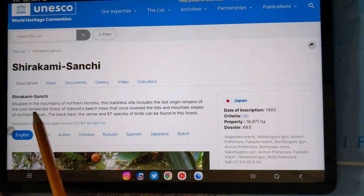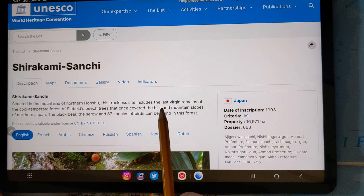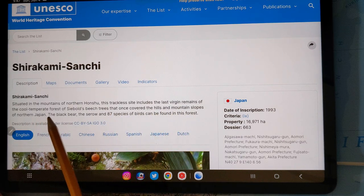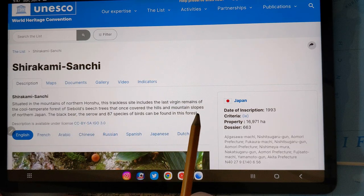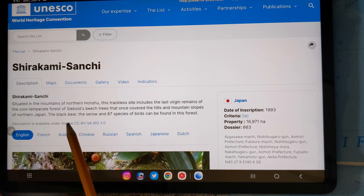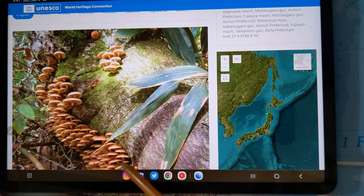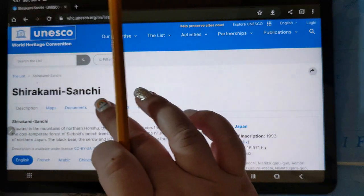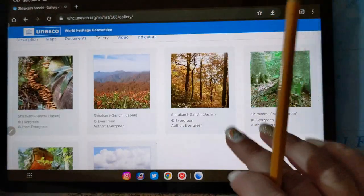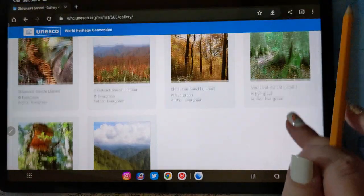There's not a very large description. It says, "Situated in the mountains of northern Honshu, this trackless site includes the last virgin remains of the cool, temperate forest of Siebold's beech trees that once covered the hills and mountain slopes of northern Japan. The black bear, the serow, and 87 species of birds can be found in this forest." Very whimsical, right? It's one of those forests where fairies would live, and little forest creatures, little Mononoke Hime creatures, right?